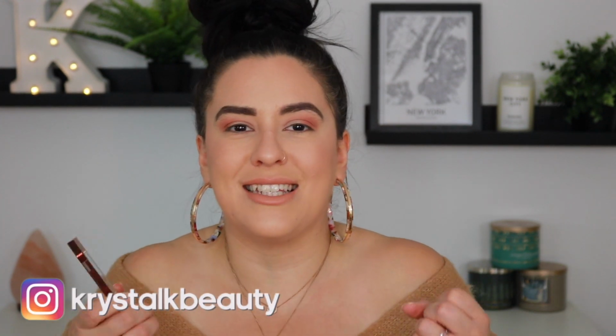A lot of the times we talk about the blend of the shadow, which obviously is very important, but there is also that aspect, especially with matte shadows, of how well do they sit on the skin? Just like a highlight, does it look like it's sitting on top or does it look flush with your skin? And this is looking very flush. I'm really impressed with the two mattes that are in this palette. I do just want to make note of that.